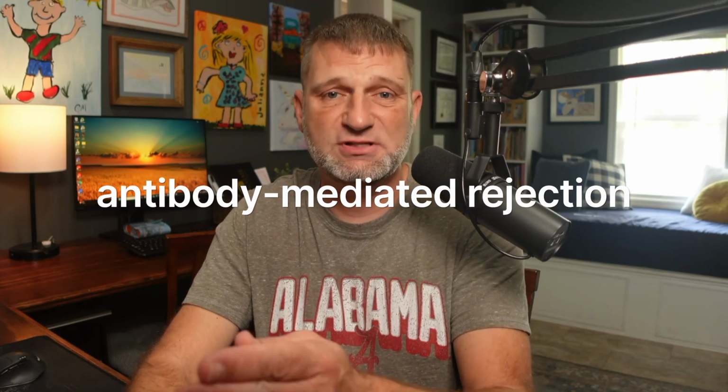For transplant recipients, this process may be crucial, particularly if your body's immune system is producing antibodies that may be trying to attack your newly transplanted organ. This particular process is known as antibody-mediated rejection. Plasmapheresis helps to reduce levels of those harmful antibodies, giving your transplanted organ a better chance to function properly.